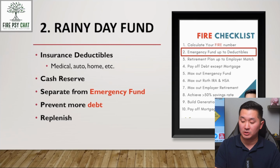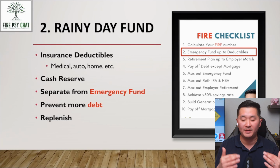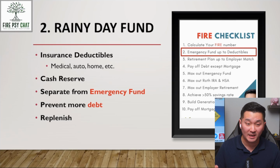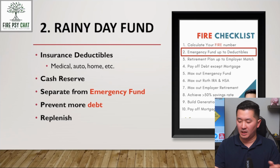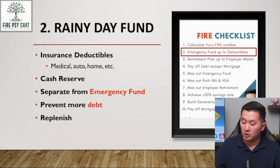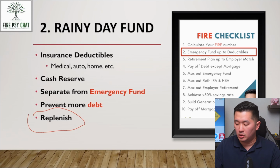And this is the cash reserve that's not too small, but also not too big in case of an emergency. The whole point of having some cash reserved in a rainy day fund is so that you don't get into more debt if you're already in debt. So if you don't have any debt, then obviously you don't need to do this step and just skip right to step 5. But just remember that if you ever need to use the cash and you're on step 4, you need to come back to step 2 to replenish your rainy day fund.